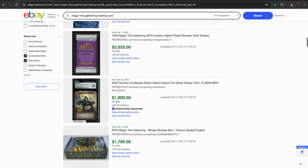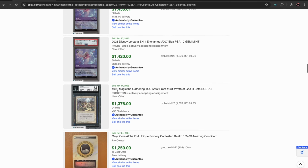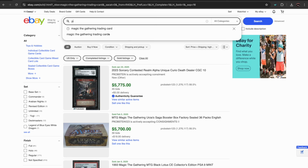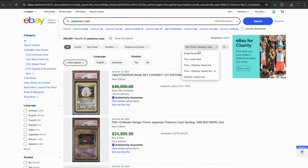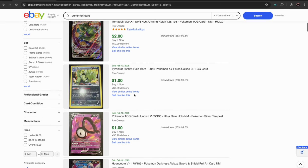I thought it was closer to like 8 to 10, but you guys can see some of these cards are absolutely crazy priced. Here's a Wrath of God. This was a very big card back in '93, $1,300. So Magic the Gathering cards, but also, and I'll lump them together, Pokemon cards, which I have 40,000 of right now. We're in the middle of selling them, but you guys can see they could sell anywhere from a couple bucks on up to thousands of dollars as well.